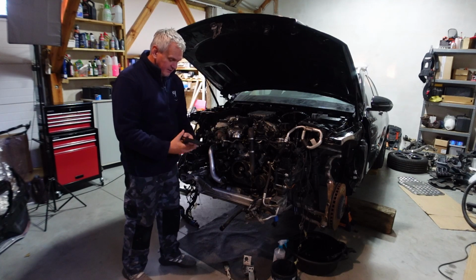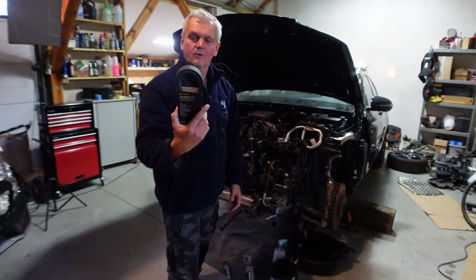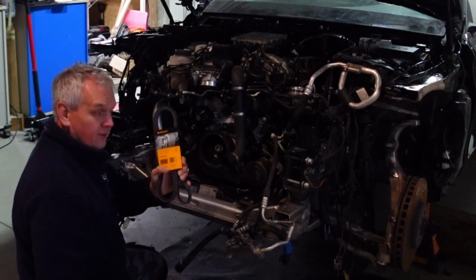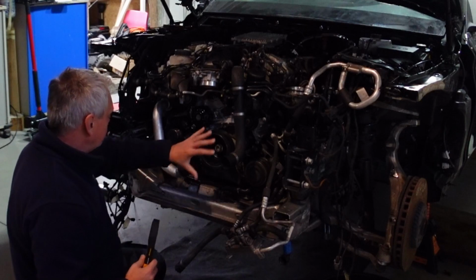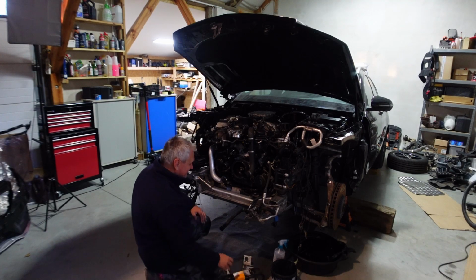So I've run out and grabbed that belt. Continental, highly recommended. So let's snag this sucker on to all these pulleys and wheels here, and then continue on putting this front end together.